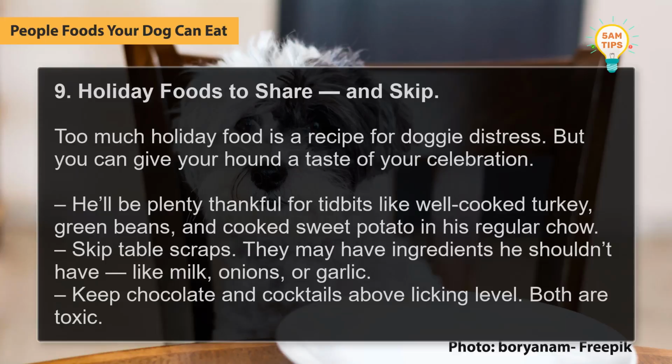Keep chocolate and cocktails above licking level. Both are toxic.